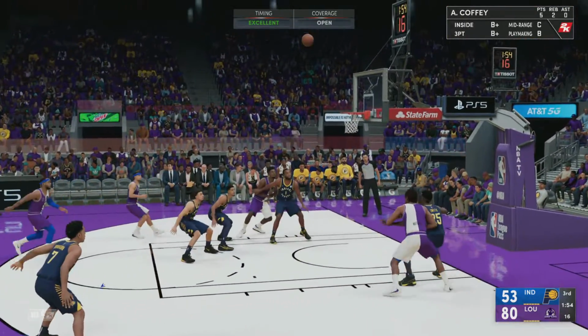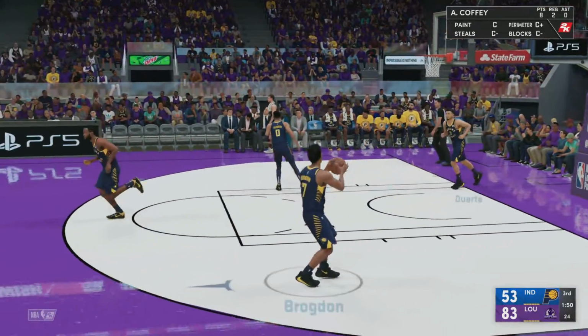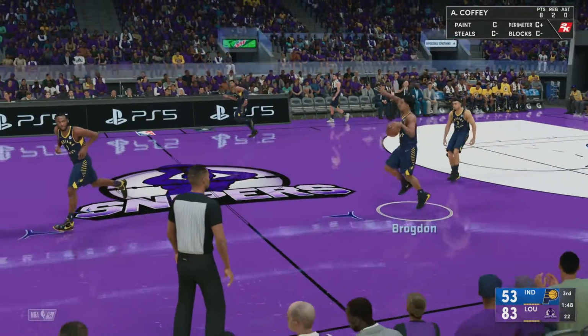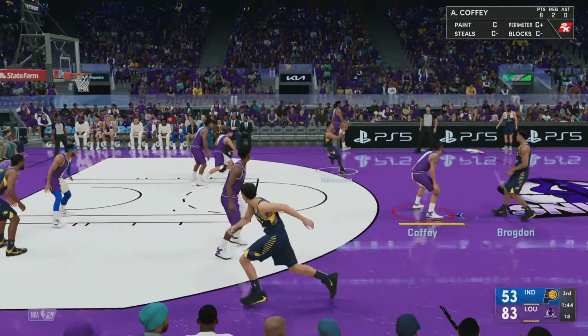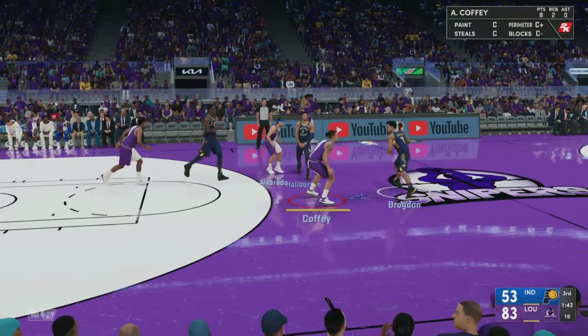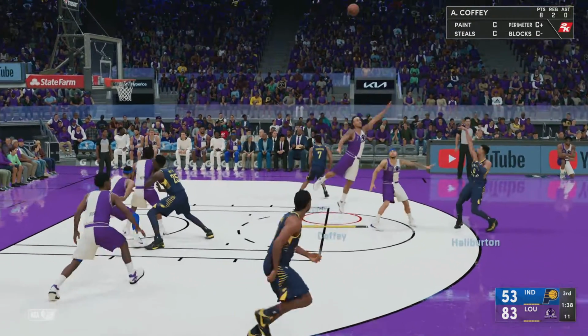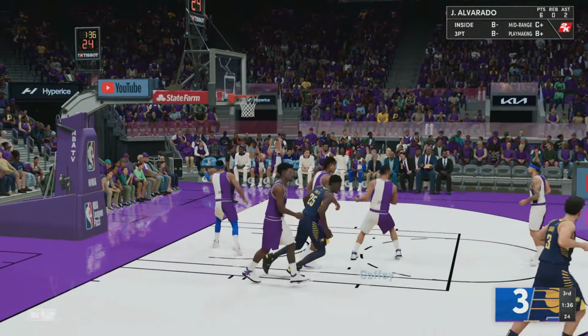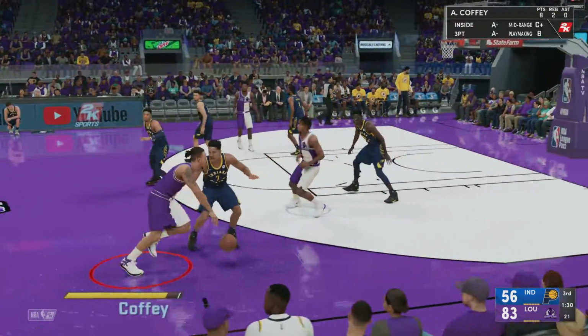Jacks up a 3. Good on the three-point shot. Coffey's got 8. I tell you, he has some impressive moves in his repertoire. That's as good as it gets, but just one of many. Halliburton kicks to Brogdon. Back to Halliburton. And they come right back with their own three-pointer. For 3. 17 points in the game. Man, he keeps doing his part.